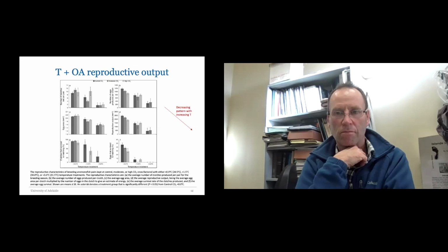Instead, when they were coupled together, we can see that on its own, in the control and with moderate carbon dioxide, the number of clutches could actually increase, because this is the potential stimulatory effect. Together with the highest temperature level, although there was a stimulatory increase at moderate temperature, at the highest temperature the potential stimulatory effect ceased completely. So the final output was negative.